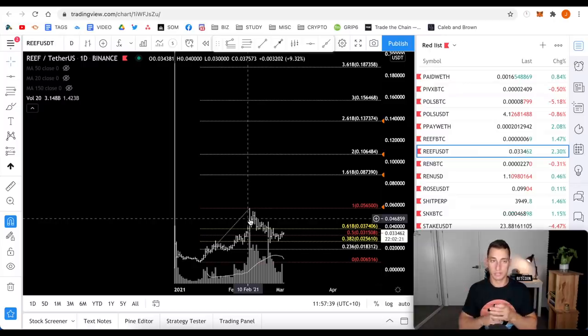So Reef, YFI, Iota, Tezos, Link, Cardano, heaps of stuff going on.